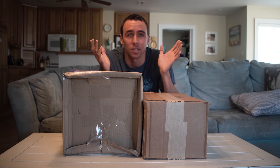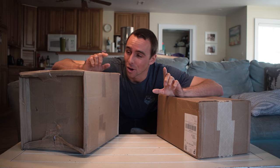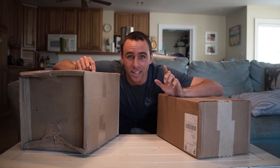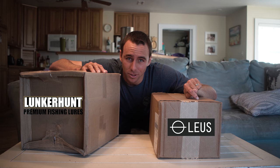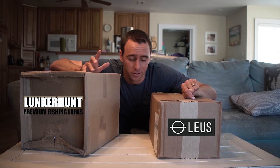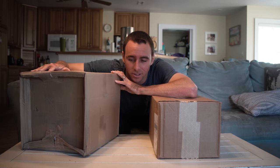Well, the waves are too big and the wind is too south, and it is what it is. But you know what? It has warmed up outside, which means there's likely bass biting. And this big box is from Lunker Hunt, so I'm super excited to open it. This one's from Loose Towels. Really excited for this one too, but it kind of only works for surfing. So we'll open this first, get it out of the way, then move to the glory box.